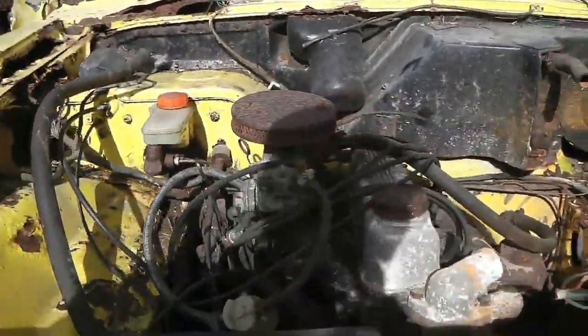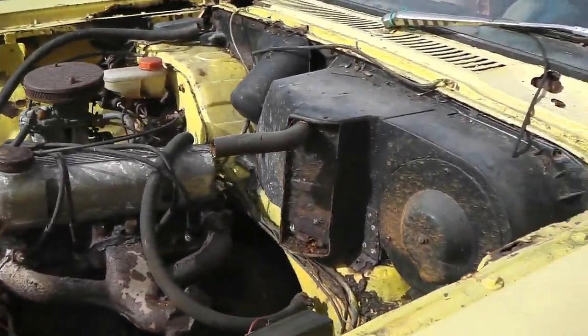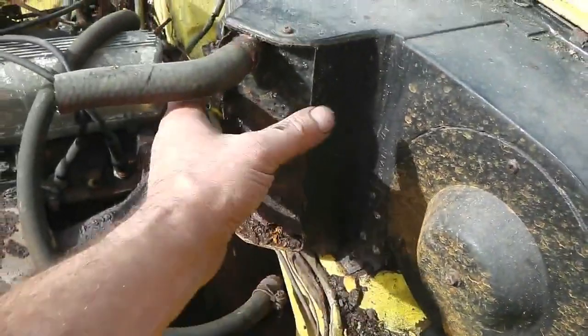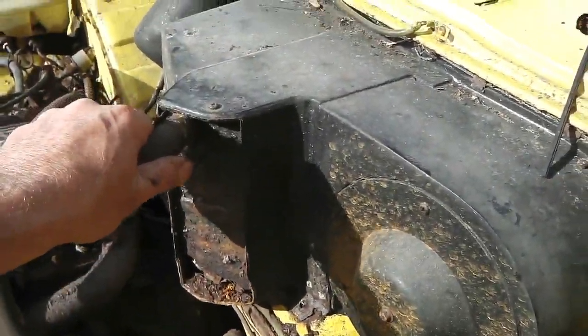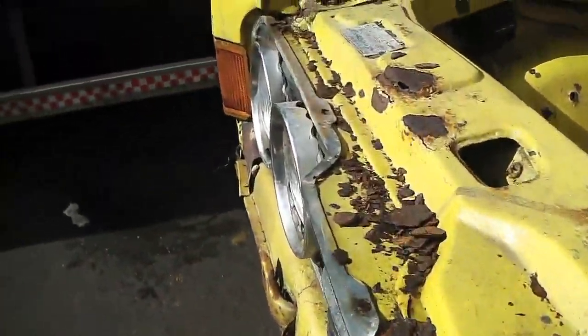Sun's come out for us. I'm just helping Dave take the heater box out because he says I'm an expert. So I've managed to start gently rocking this very nice fiberglass heater box loose. And then we're looking around for things to salvage off it.